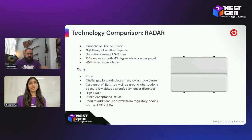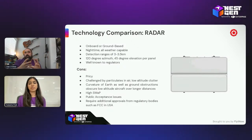Something that John touched on in the earlier presentation too is the additional regulatory approvals that are required for radar systems, which can be really tough. The FCC here in the United States will require you to get approval from them. So there's an entirely separate approval process that you have to go through just to get to utilize a radar, particularly a ground-based radar. So these are all things that factor in.